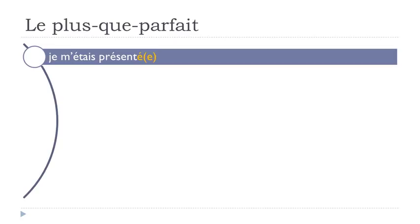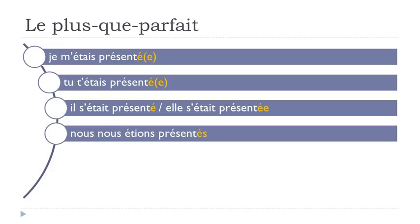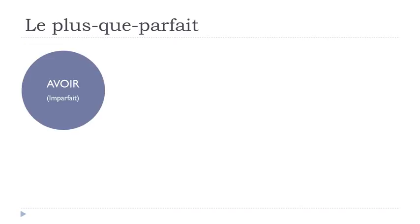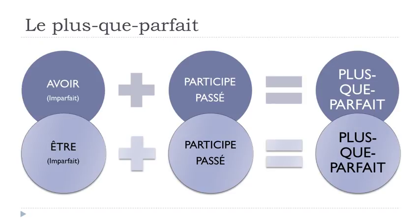If you want to construct this plus que parfait, I took this example with a verbe réfléchi, okay? Je m'étais présenté, tu t'étais présenté, il s'était présenté, elle s'était présentée, nous nous étions présentés, vous vous étiez présenté, ils s'étaient présentés, elles s'étaient présentées. All right, so remember, all these reflexive verbs, les verbes réfléchis, will require être all the time, okay? Remember, avoir at the imparfait form, and then participe passé, and you will get a beautiful plus que parfait, and in some cases, être at the imparfait form plus participe passé will give you another beautiful plus que parfait.